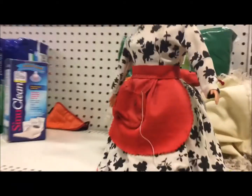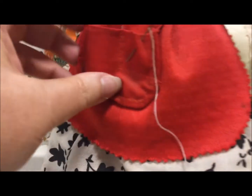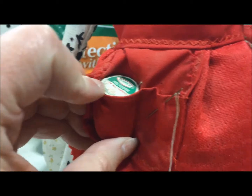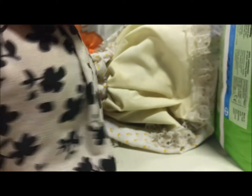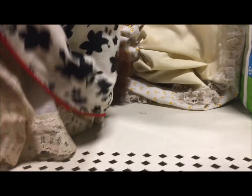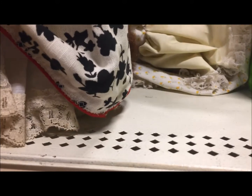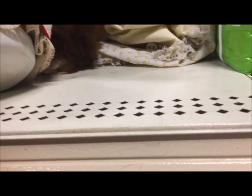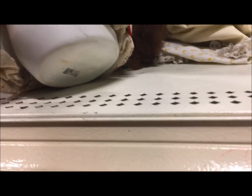Okay, she caught my attention only because I saw the needle sticking out of her apron. There's a little spool there in her pocket, and she's got a pincushion in her bustle, which I don't think I panned up far enough to show you. That's a dish detergent bottle under her dress. You could tell by the shape it was going to be.